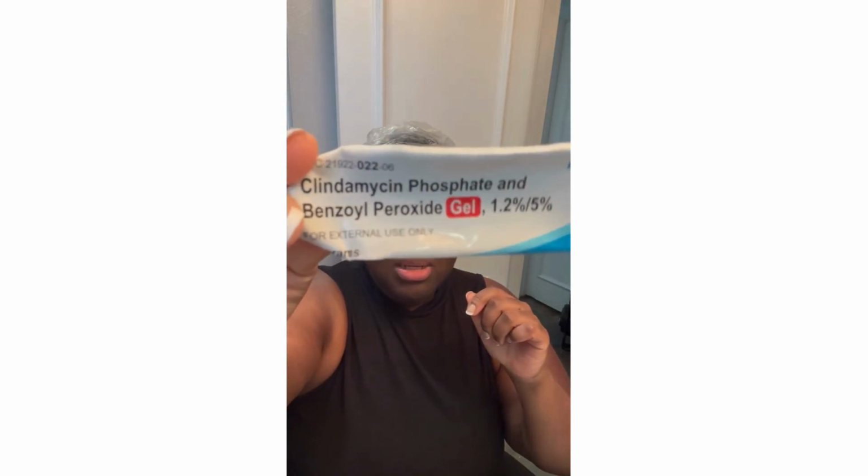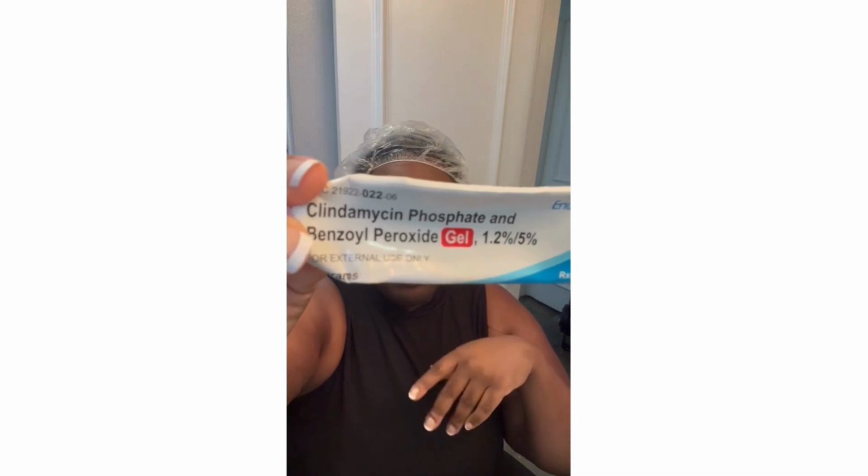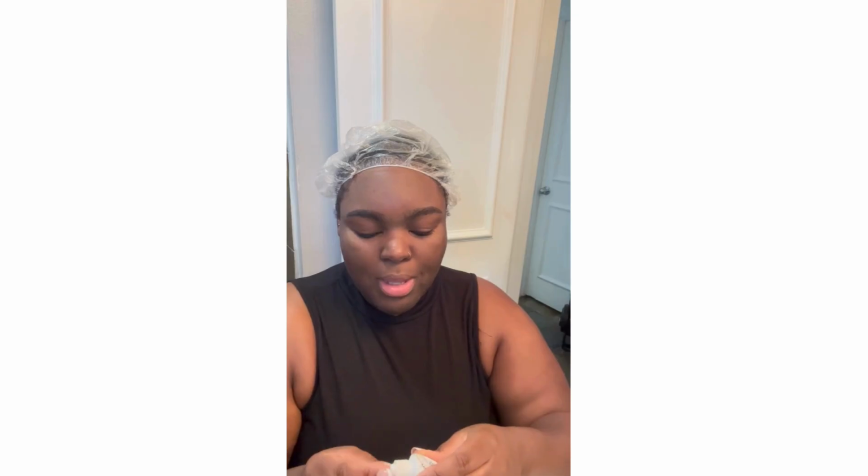Okay, so now that I feel like the witch hazel has absorbed into my skin, I'm gonna go in with this clindamycin phosphate benzoyl peroxide. This was prescribed by my dermatologist. It actually helps to treat acne. It helps to kill any bacteria that's on the skin. And I'm gonna rub that in real good on my trouble areas, which is again my face.